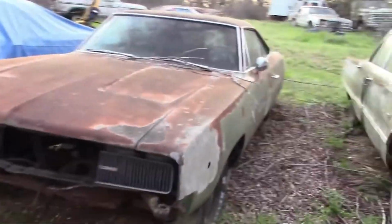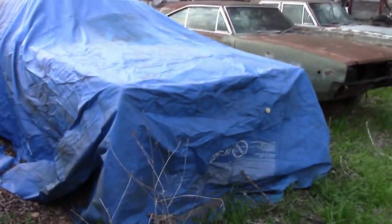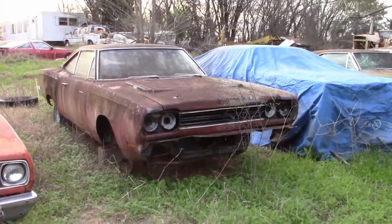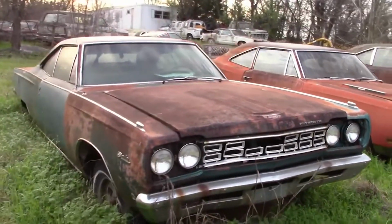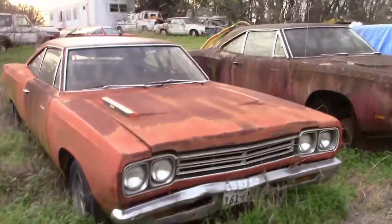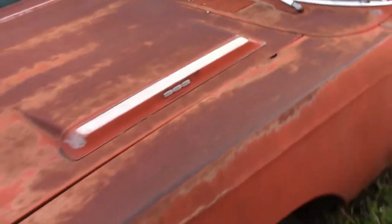Not too bad a shape, huh? That one I think is a Challenger, if I do remember right. I'm not gonna pull the guy's tarp off though. Plymouth 383. I don't know if these are Roadrunners or Satellites. Well, this one's a Satellite. That one might be a Roadrunner. This one definitely is a Roadrunner. And this one's a Roadrunner too. 383 cars. Doesn't look like they have any motors.